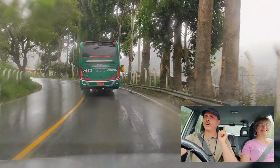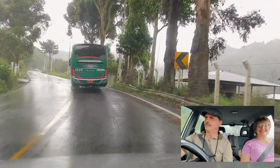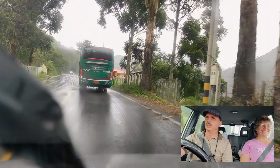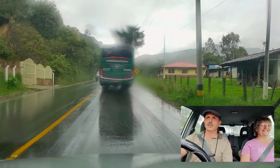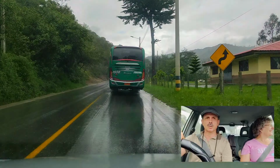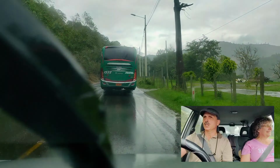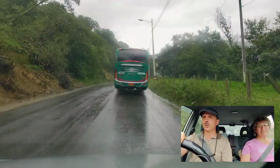If you are wondering why we want to move to Malacatos, you just have to take a look out our windshield. It's overcast, cloudy, raining. We've had a little bit of sunshine since we got back from the coast, but not very much. So we're going down today to have a look at another property. We're going to do a little tour.